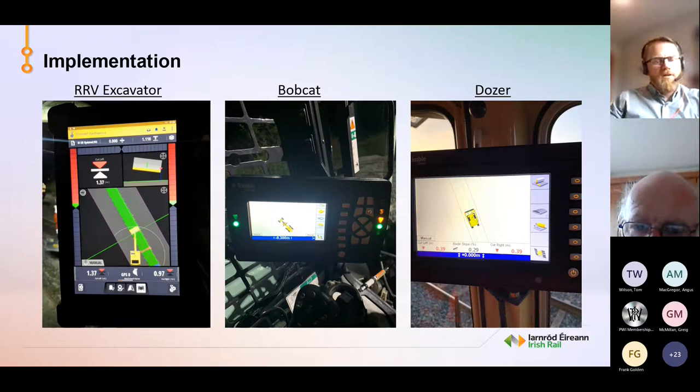So to show you what the operator sees in the cab, on the left hand side, you see the excavator. What he's doing, you can see the green area, we say, is the design, and he's controlling the bucket of the machine. So it's fully automated cross-level control, and the vertical control is controlled by the operator. So he's using that to tell him how far down, how far up he needs to go.